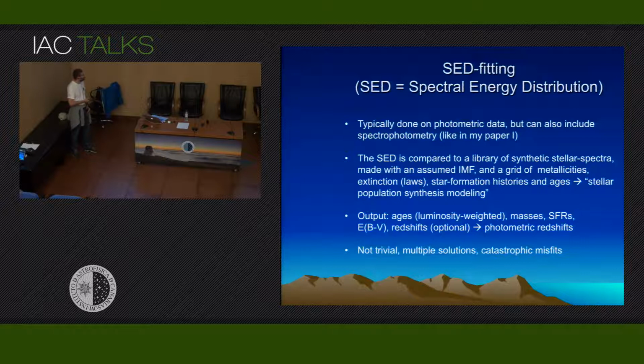And then, of course, we also input a range of star formation histories, metallicities, extinction laws, and the outputs we normally get are ages. More precisely, what we can infer directly from a spectrum are luminosity-weighted ages, stellar masses, star formation rates, and optionally, if we cannot infer redshifts from spectral lines, we can also use SED fitting to infer photometric redshifts. As already mentioned, the whole thing is not trivial. There are several degeneracies, for example between age and metallicity, and also age and extinction. And also there can be multiple solutions and catastrophic misfits.